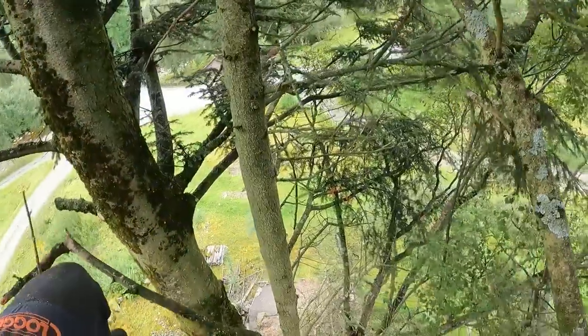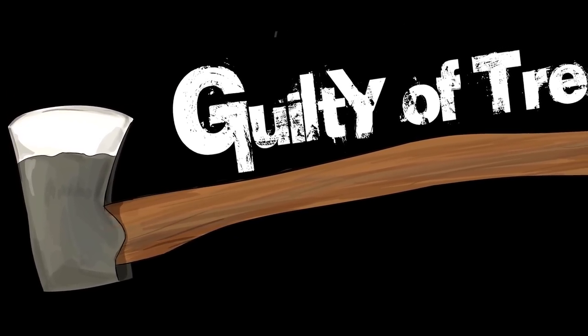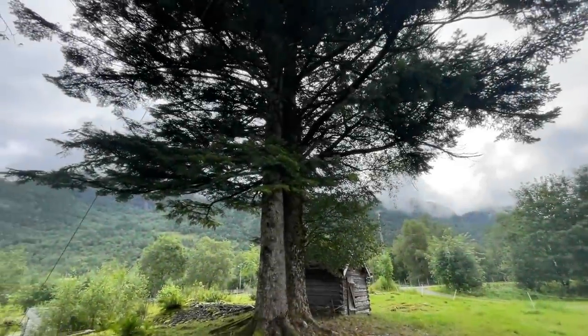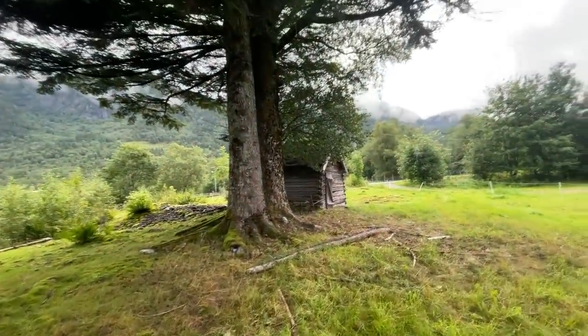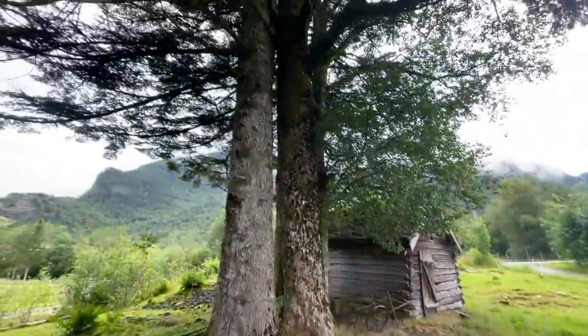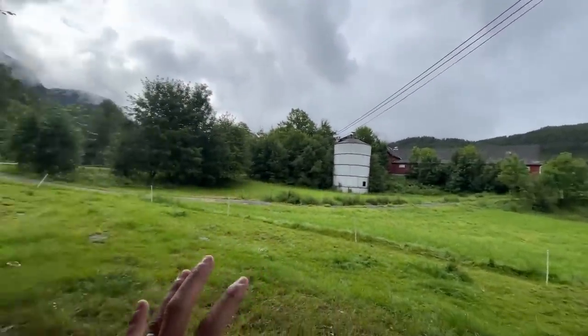This is the biggest tree job he's ever... All right, last day in Norway, and we are removing Norway spruce. This is actually really exciting. Here's a cow pie, and here are some big spruce trees that we're taking care of today. This is cool. This is on a big farm property.